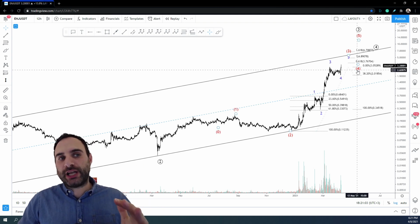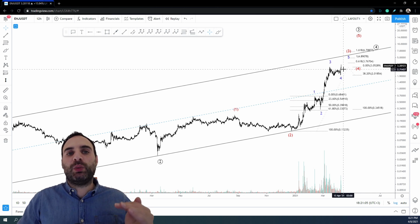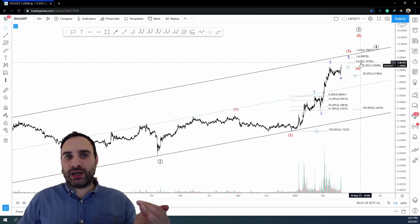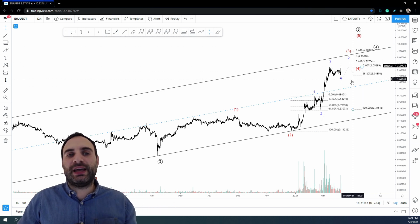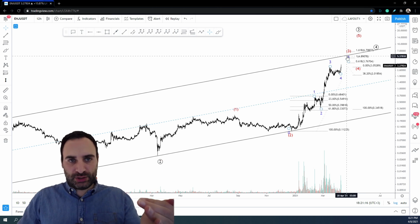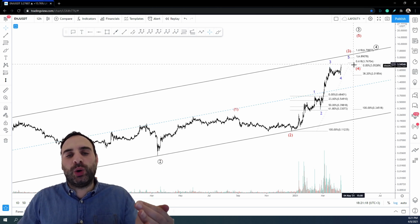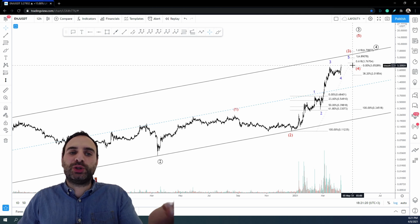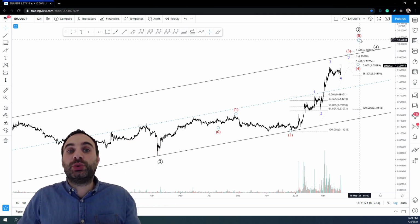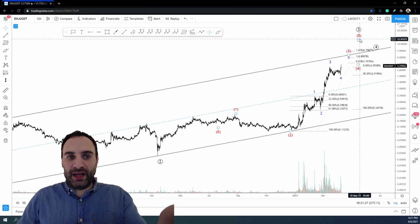Okay, so there are two scenarios. One scenario is that we're going to continue higher and get a rejection at the top trend line, and then start moving lower and then break above. The other scenario is that we're going to have the first weak attempt towards this channel trend line and then move lower, and probably that correction is going to be more shallow than it would be if we had a rejection, then continue higher up.